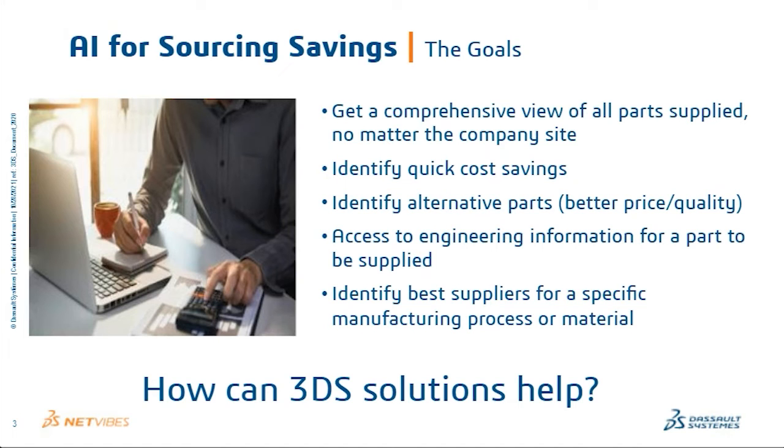Accessing engineering information for parts to be supplied. When we say engineering information, we're talking about all that associated information: if you have information on material compliance, ITAR, export control, FEA studies, anything that would need to be associated with that part to make an informed decision.